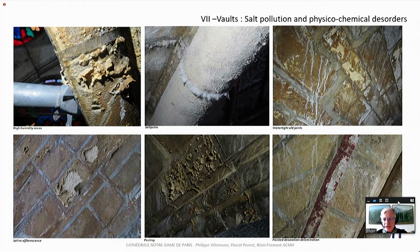So this is how the vaults were about 1.5 years after the fire. And there you can see all the physical-chemical disorders occurring. They were very, very wet, first because of the fire extinction waters of the firemen, and these waters contain salts in order to work better and work a longer time. And then the gypsum elements freed some sulfates, and the sulfates went through the joints and began to replace the carbonates of the limestone. And then you see what happens.